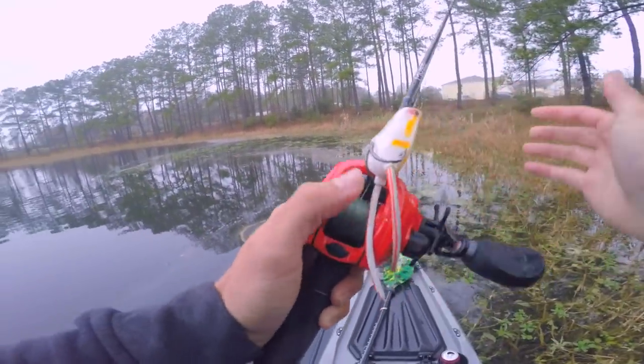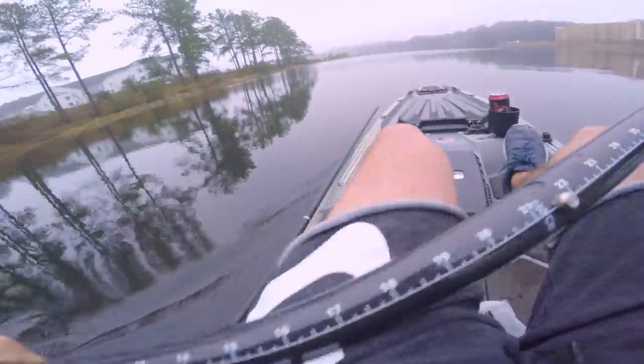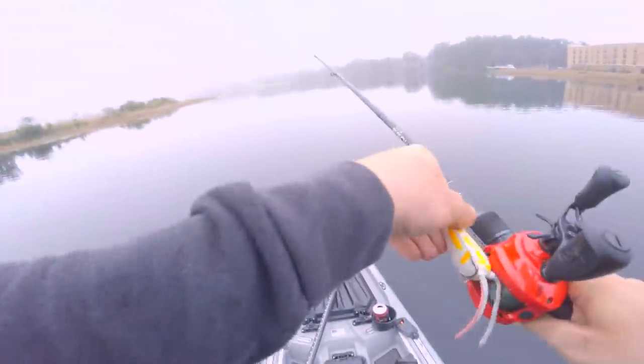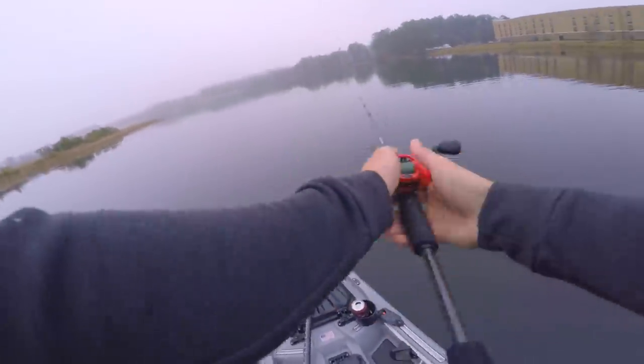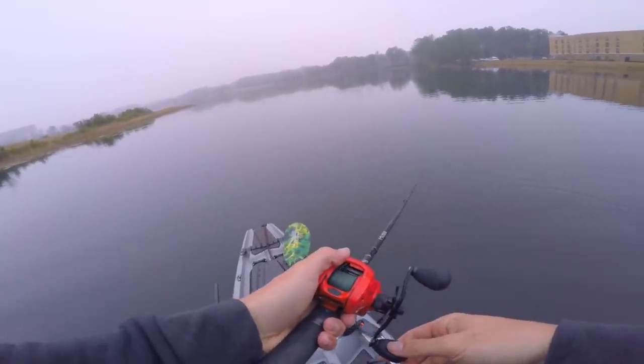All right, we're gonna move spots. I'm gonna put this frog down, especially since I already caught one on it, literally right off the bat.